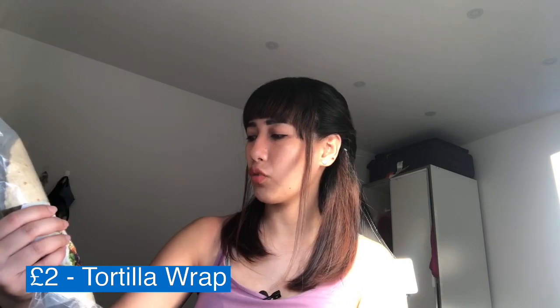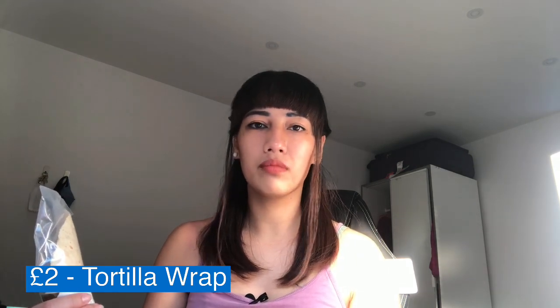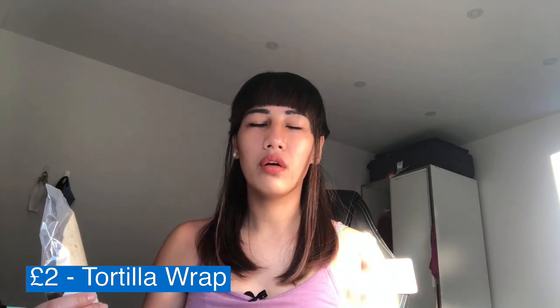I bought this tortilla wrap, and this is just 4 pieces. I really love doing wraps, especially when you can put in chicken breast inside, put vegetables. Oh, I forgot to buy cucumber, but anyway, I just bought one pack.